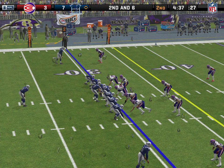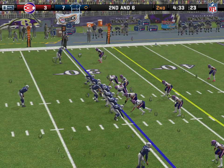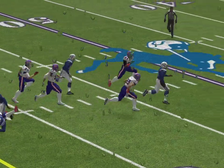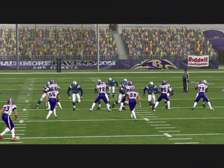Hey, watch the screen. Yeah, you see. Let's go now. Let's turn it up, D. Here we go. Give it off. Great to get free. Williams comes up to make the play at the 50-yard line.